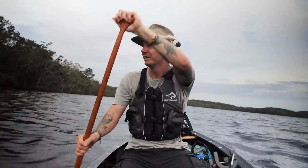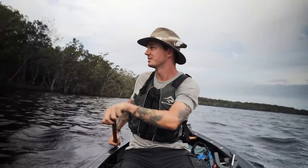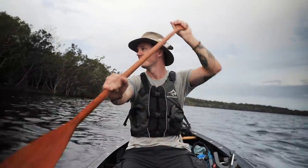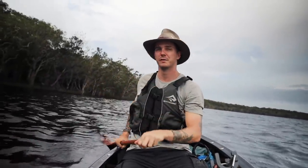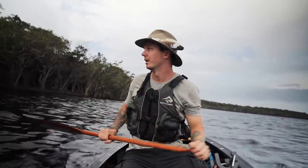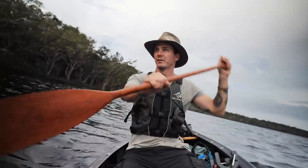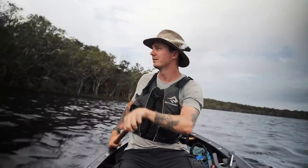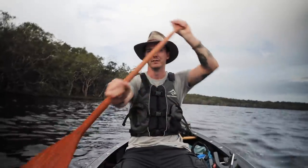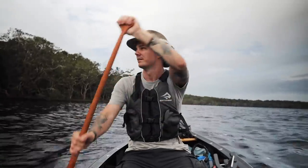Well, not having much luck here. From what I can tell, I think this campsite might be flooded because I can't even find it. I think there's meant to be a steel fire ring, and I cannot even find it, so I'm guessing it's underwater, which is pretty frustrating. So I'm going to have to paddle around the corner and see if I can find this other campsite, and hopefully that's a little bit higher in elevation and not inundated, but we'll see.